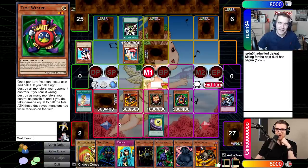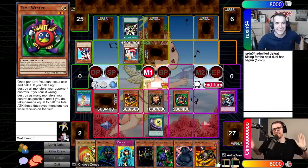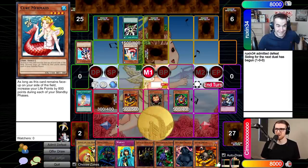Okay. So I'm going to toss a coin. If I call it right, your whole board gets nuked. If I call it wrong, my whole board gets nuked, and I take damage equal to half of everything, which sucks. I'm thinking wrong era of Yu-Gi-Oh. After the Barrel Dragon, I'm feeling like Joey today. Heads always shreds, baby. Let's go ahead and flip it up. Come on, baby. Let's see what happens. No!